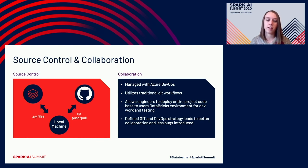So that lets you have a branch of the entire project rather than just a specific notebook, which I think works a bit better with Azure Data Factory compared to orchestrating through Databricks. So having this defined way of working on a whole project level means that when you have those dependencies between notebooks, it doesn't get mixed up.